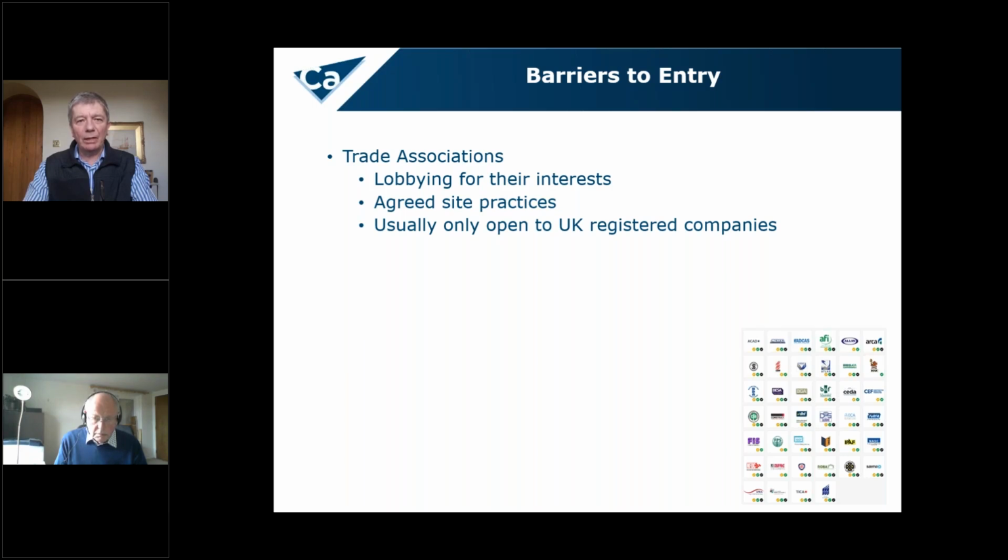And they will generally do this by a number of means. Firstly is direct lobbying to Parliament to get legislation changed or enacted, or the other alternative, which is often used, is working with contractors or builders or developers to provide a particular benefit to the developer, for example, that again tries to lock down a particular type of building or site practice to limit its use to their membership. It's worth also pointing out at this juncture that the trade associations are very normally only available to UK accredited companies. In other words, if you are in Scandinavia or Europe, for example, and do not have some form of UK body, then you may not be eligible for membership of the trade associations. Next slide, please, Chris.